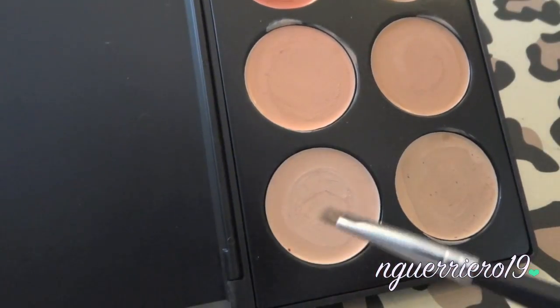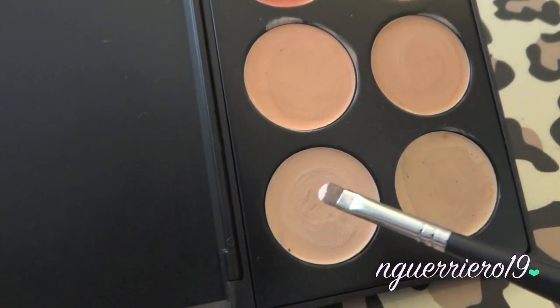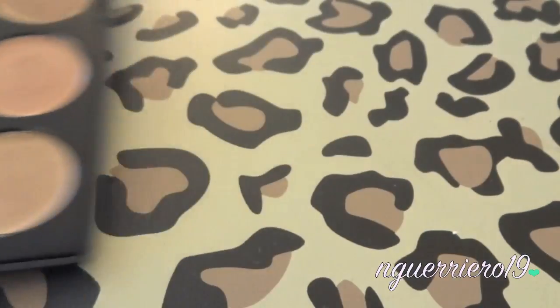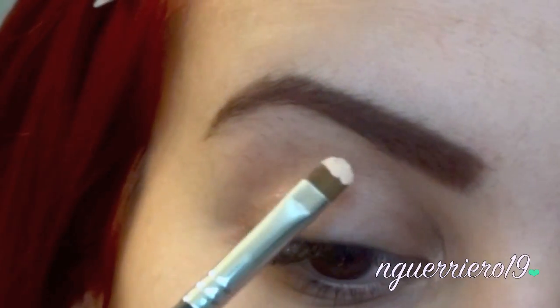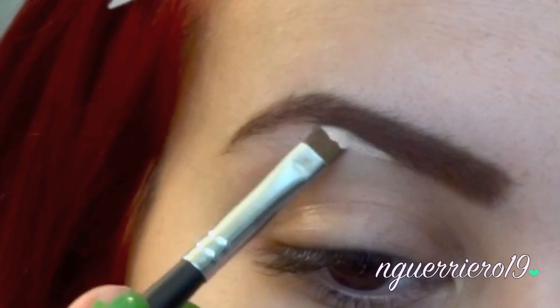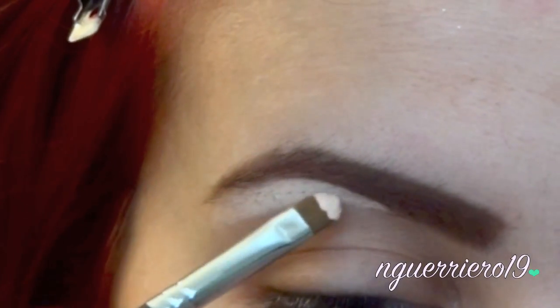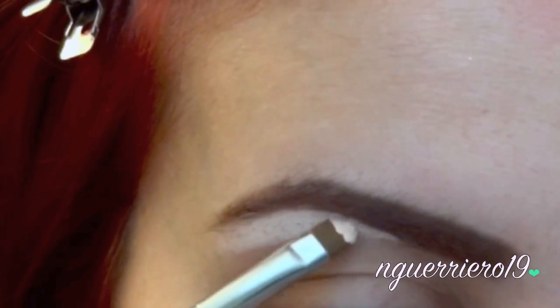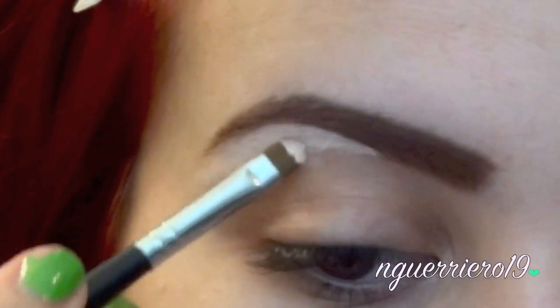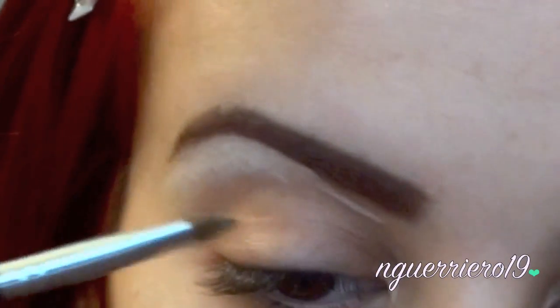I'm going to take the 10 color palette concealer, which looks like this. And then a very small brush, and I'm going to go in with the lightest color. So this just cleans it up and makes it look really polished. And also, it cleans up any of your mistakes that you might have made. Take it right under.